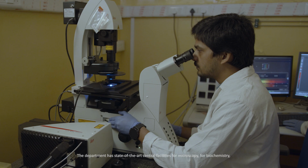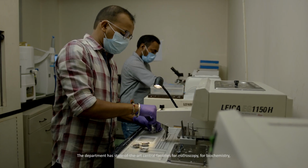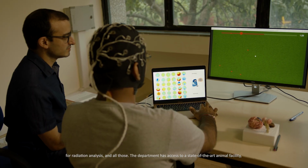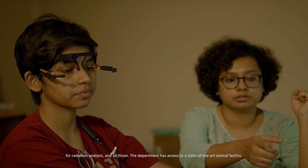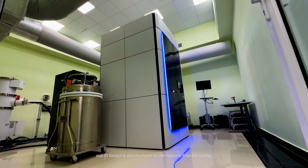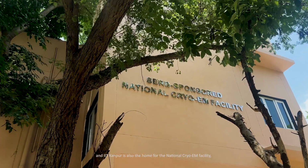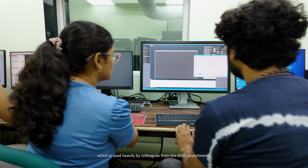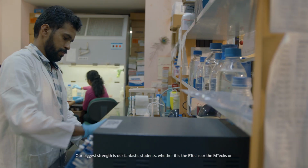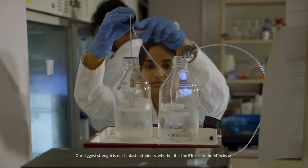The department has state-of-the-art central facilities for microscopy, for biochemistry, for radiation analysis, and all those. The department has access to a state-of-the-art animal facility, and IIT Kanpur is also the home for the National Cryo-EM facility, which is used heavily by colleagues from the BSB department. And our biggest strength is our fantastic students, whether it is the BTechs or the MTechs or the PhD students. They are certainly among the best in the country.